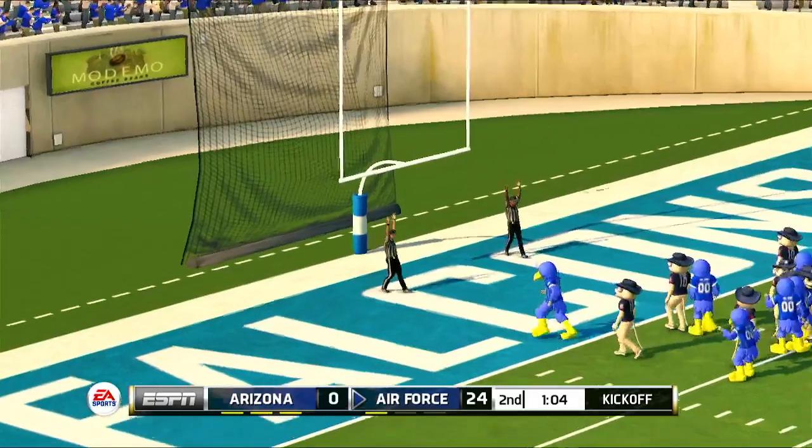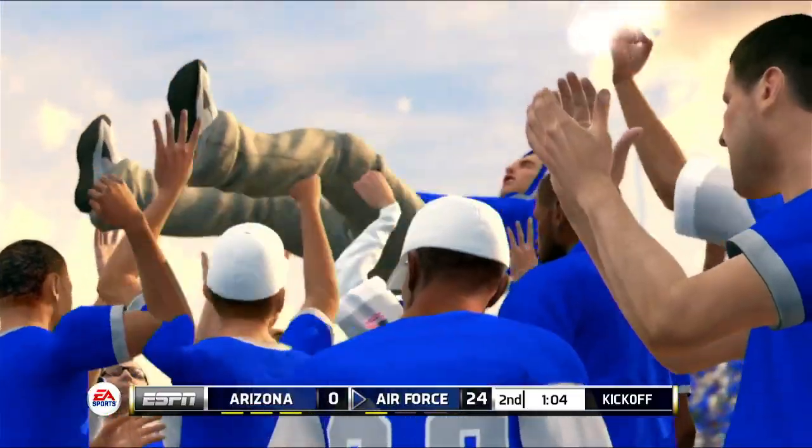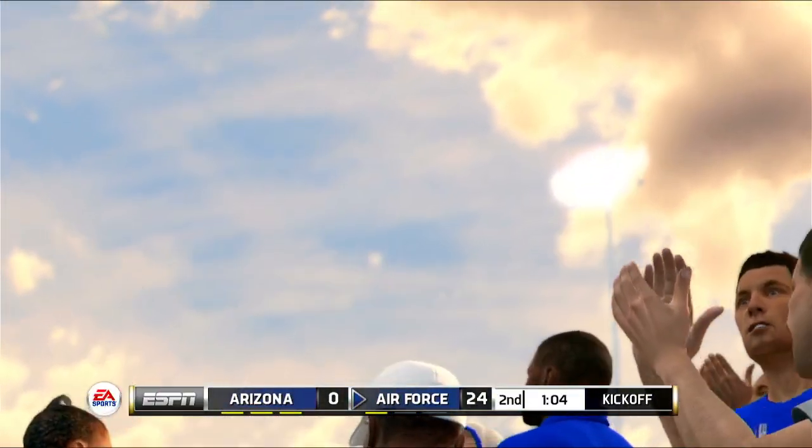And he converts the extra point. A four-play, 62-yard drive, and it results in a touchdown.